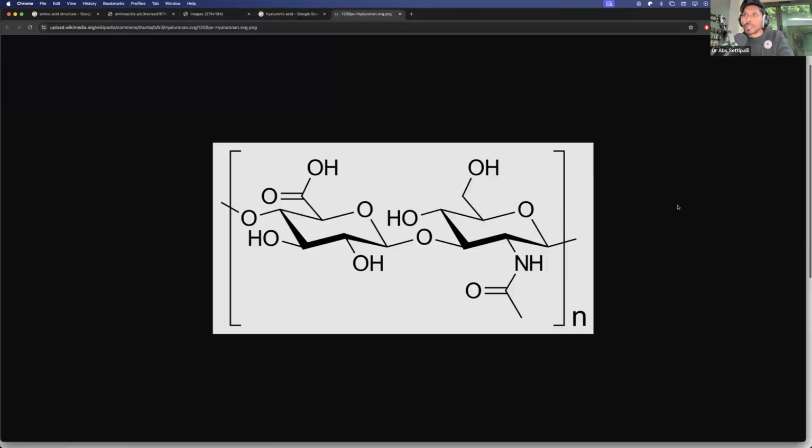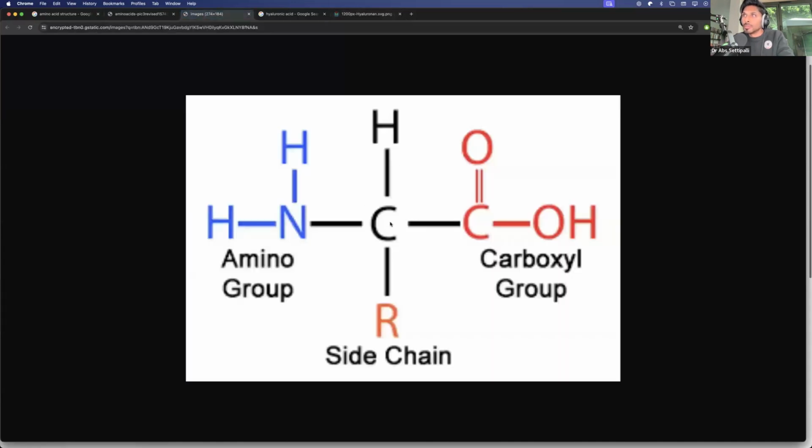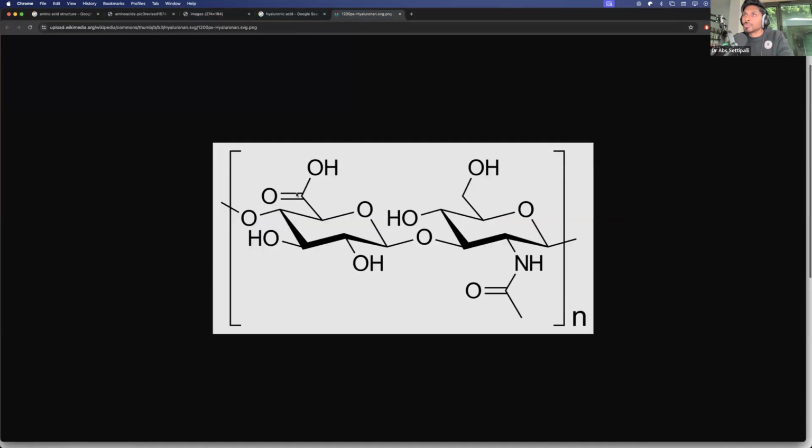So this is hyaluronic acid. Now, the left half is N-glucuronic acid, and then we've got an acetyl glucosamine. So again, can you see here, carbon, double bond oxygen, and then a hydroxyl group. Let's go back here. Carbon, double bond oxygen, hydroxyl group, 90 degrees. Carbon, double bond oxygen, hydroxyl group, 90 degrees. Technically, this is actually a type of carboxylic acid. And we've got an amine group here as well in the right half of the molecule.